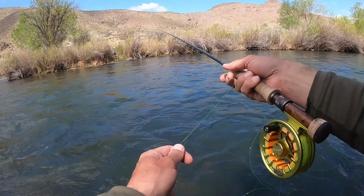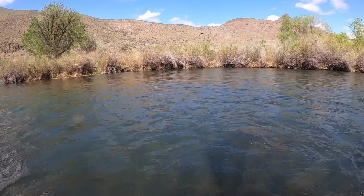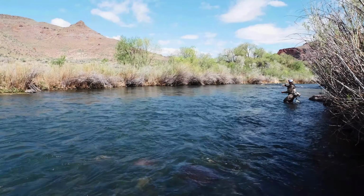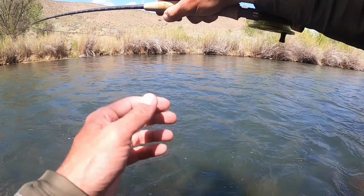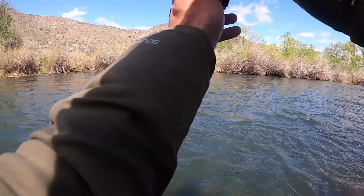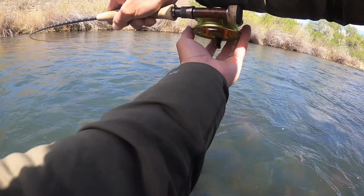Oh, that was a fish. That had to be. Fish. Oh my gosh. And the thing is huge. No idea what he took. He's so big. Yikes. Let him do his thing. Way over there. Gosh, he's really big. I might have to go across river to get this guy actually.